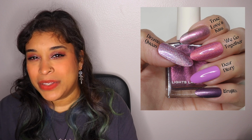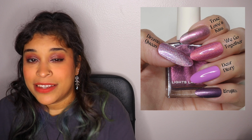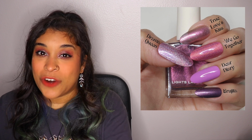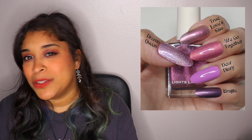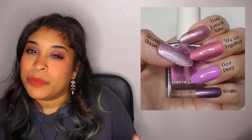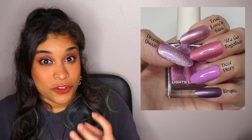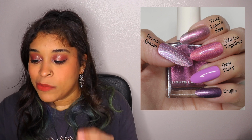I knew that I was gonna put this one because it is a very hollow shimmery pink, but obviously you guys can tell that We Go Together is a lot brighter and more cool toned, I'd like to say. The one on my thumb is Drama Queen, and I feel like out of all of them, this one is the most similar to it, only because it is a cool toned pink purpley kind of thing, even though like I said, True Love's Kiss has a reddish orangey tone to it, but they have something so similar. I can't put my finger on it.